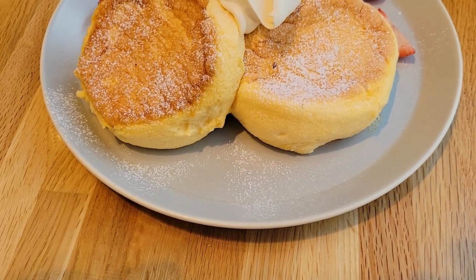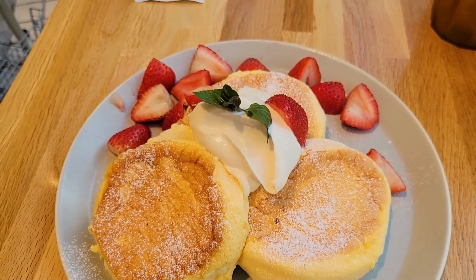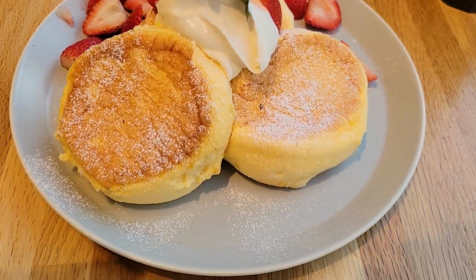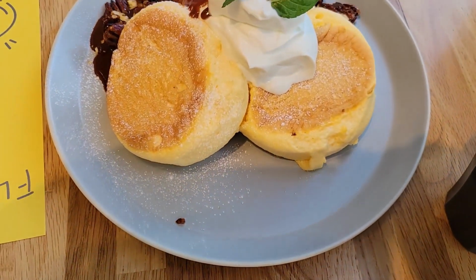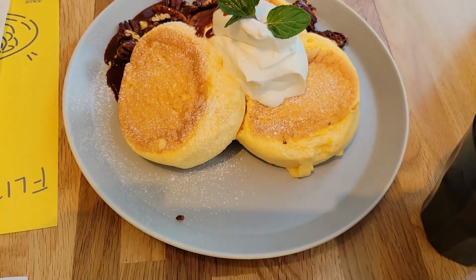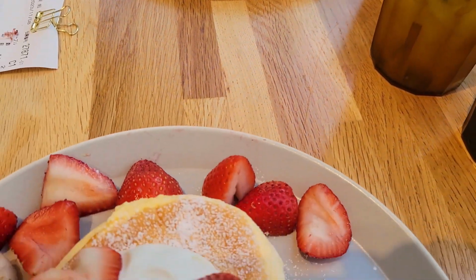I had my first Japanese souffle pancakes at Flippers while we were there. Loved them. Later on in Osaka, we had souffle pancakes again. If you ever get a chance to try them, I highly recommend it.